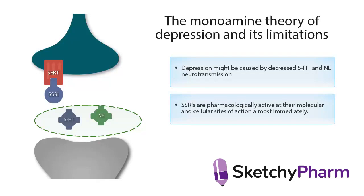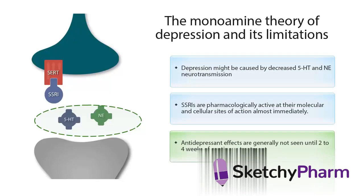However, here comes the fact that poses a big limitation for the monoamine theory of depression. Antidepressant effects are generally not seen until 2 to 4 weeks of continuous treatment. So the question is, how can we explain this discrepancy between immediate inhibition of serotonin reuptake and clinical effects? In the next slides, we'll explore the hypothesis that might explain the delayed therapeutic effect of antidepressants.